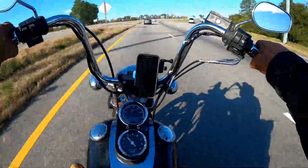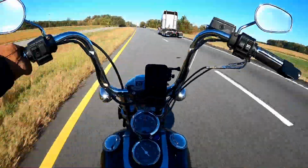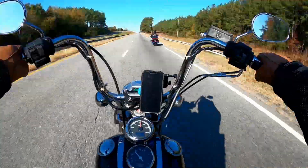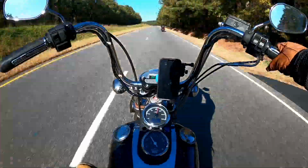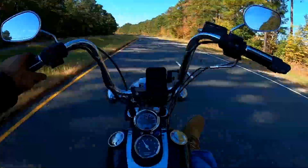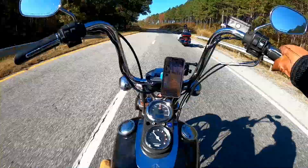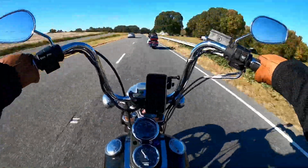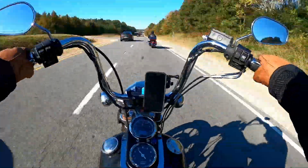Honestly, we didn't see a whole lot for the first day. We did have one issue right about here in the time lapse, actually just before here. The only major issue we had the entire trip, the Road Glide's battery died. It was original, so do the math, that's about 6 years old. Doing the math. So, we were fortunate.